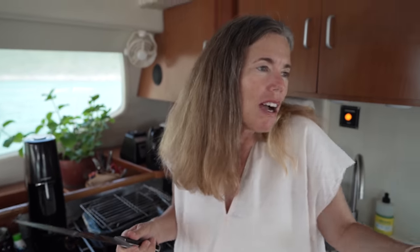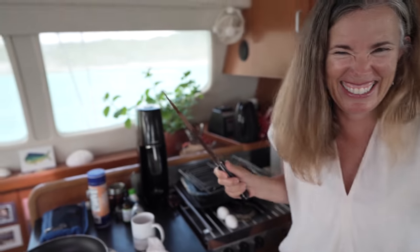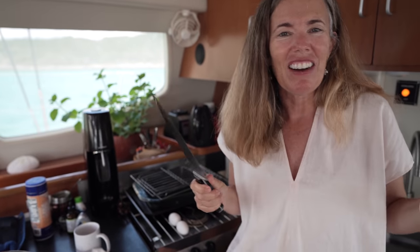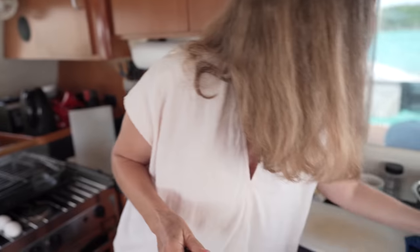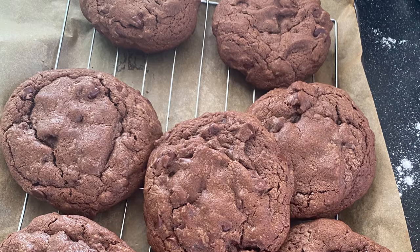And I can clear a bunch of real estate in my brain. I don't have to think about when can I have that cookie or pizza or whatever. It's done. I can't. But I still can make my friend the most amazing cookies that the world has ever known. Those are the Levain Bakery Dark Chocolate Chip Cookies.